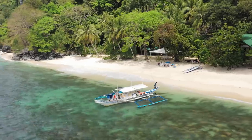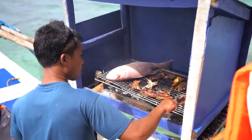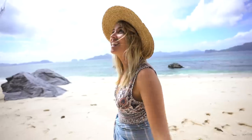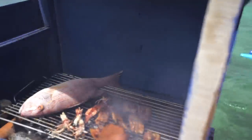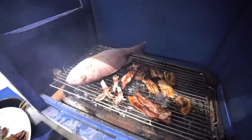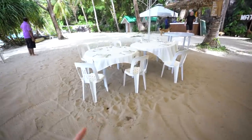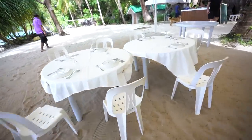Guys, we've now come to our very own island. We're the only people here. And at the moment, the guys that have been driving the boat are cooking us a giant feast and we're going to be eating it here on the island. This is like the best day ever. Oh, it looks so good. Wow, that snapper is massive. Oh, this is so nice. They've actually set up a nice little table for us.